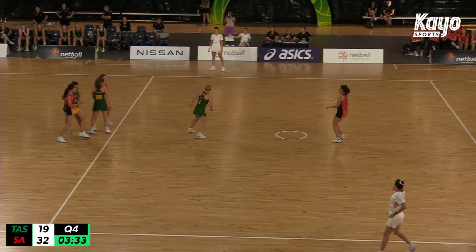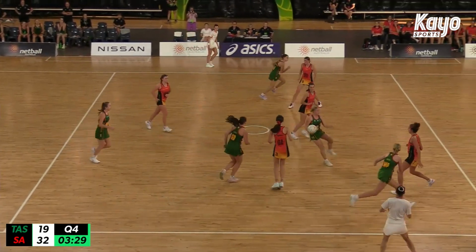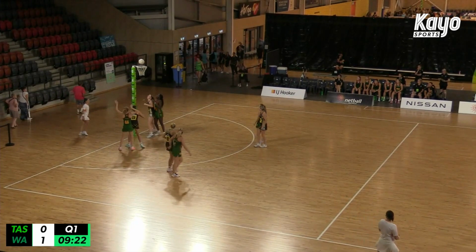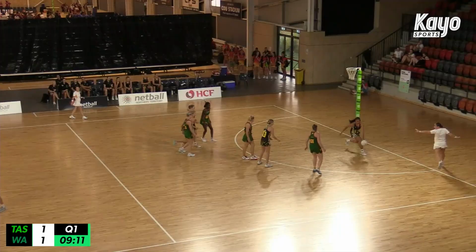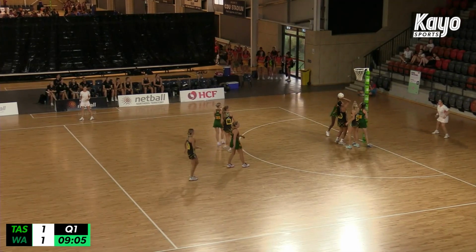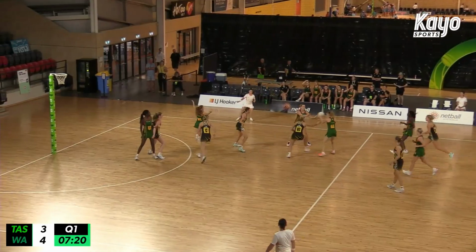So her. Taz just trying to get the right feed here. They finally do, and they score. So WA away. They get a goal feed straight away. And Ari will score. Defense is mounting.